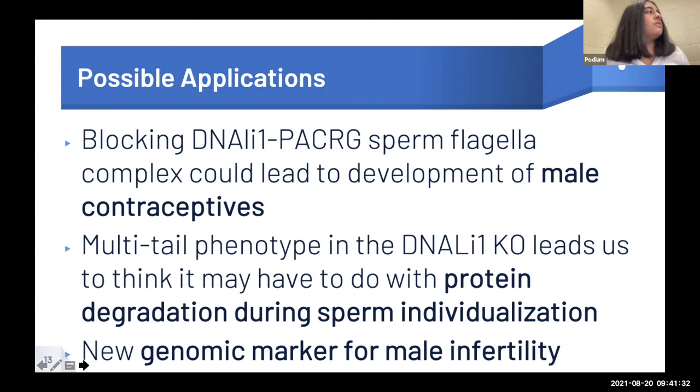It could also serve as a new genomic marker for male infertility, because if we know that these two proteins form a complex and that they're crucial to fertility, then we can observe why this is not happening. This will be a new reason or a new explanation for male infertility.